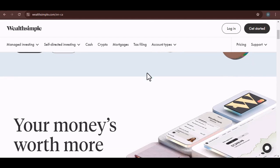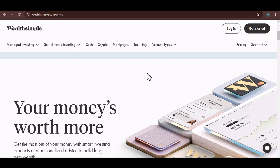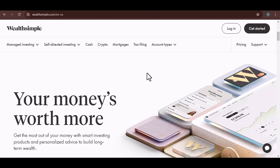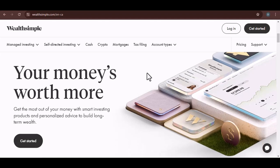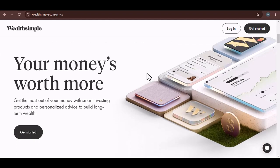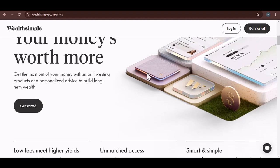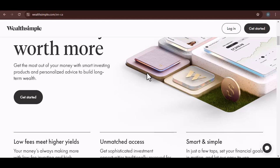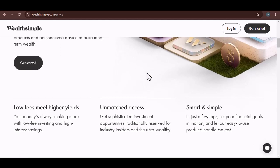Now, before we jump into the nitty-gritty, let's talk about why gold has been a go-to for investors for centuries. It's more than just shiny. Gold has historically been a hedge against inflation. When the value of money goes down, the price of gold often goes up. It's also seen as a safe haven asset during economic downturns. Think of it as a financial lifeboat.